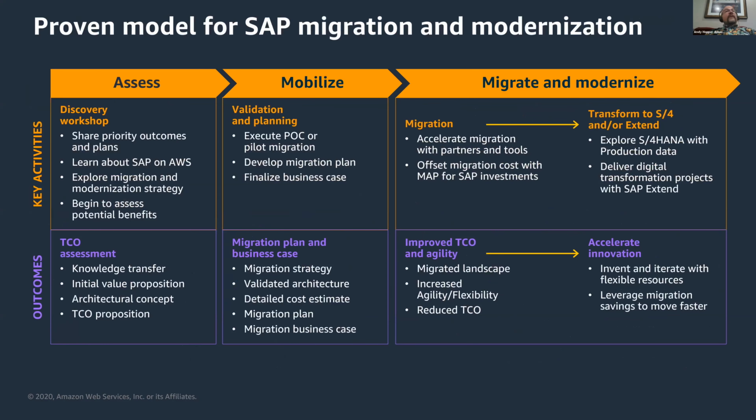Now, one thing I just wanted to point out, since I'm talking about people who can help you move, is that because we've done this so many times, we've developed a pretty cut and dried model for how to move SAP workloads into AWS. And it really breaks down into three major categories. We call it assess, mobilize, and migrate. What this means is we'll have people come and talk to you. We've got a team of specialists who will help you identify the salient things out of your SAP environment that need to move into AWS and how to go about doing that.